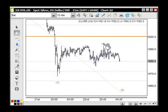That may not be correct. That wave 4 could be to here, and this can be a wave 1 down and a wave 2 to come back here, but we should see that roll over now. So you'd have to keep stops just above here. 1993 would be okay, but 1997, 1996 would be good as well. Yeah, so that's all easy.